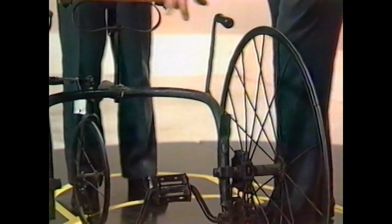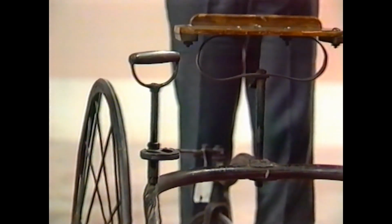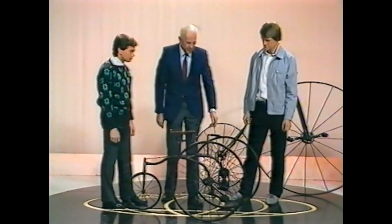But this is a very nicely made example. It has some very fine engineering of the steering mechanism. You can see how that works. Could I get you to explain that? Because there are two handles, but they're two different handles. Yes. This handle is to steady the rider, and that handle is for steering the back wheel.